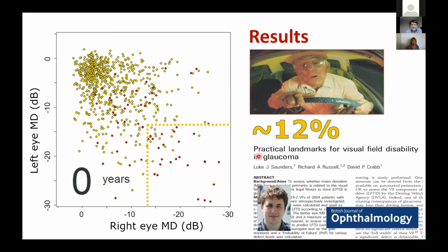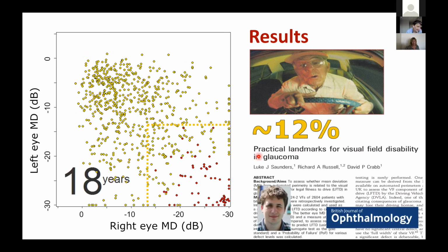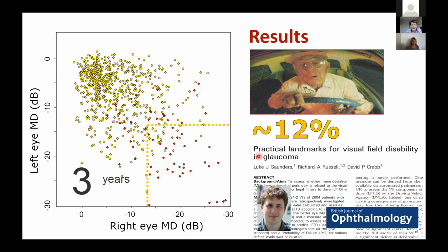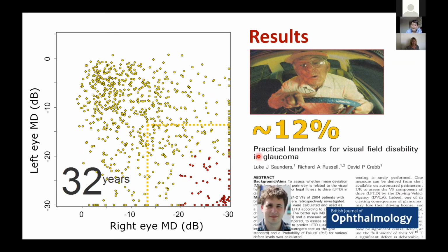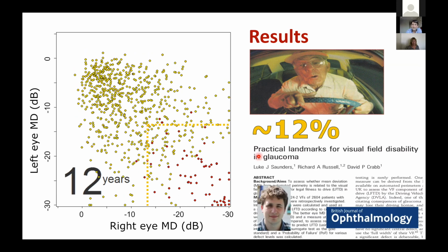So I think this model, which isn't really as exciting as some of the other models I talked about at the beginning of the talk, holds a very key message, certainly for patients and the families of patients. And that is that once you're diagnosed, your likelihood of losing vision in your lifetime is quite small.